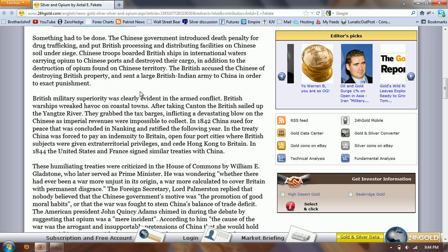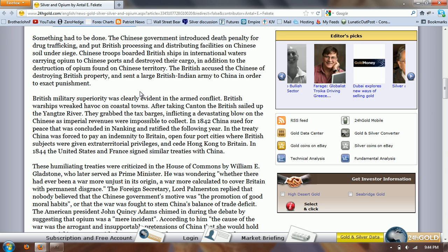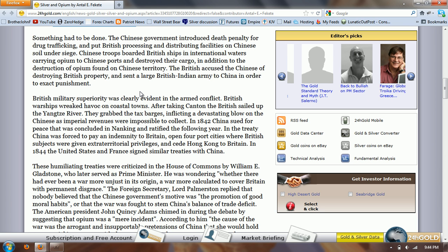The Chinese government introduced the death penalty for drug trafficking and put British processing and distribution facilities on Chinese soil under siege. Chinese troops boarded British ships in international waters carrying opium to Chinese ports and destroyed their cargo, in addition to the destruction of opium found on Chinese territory.